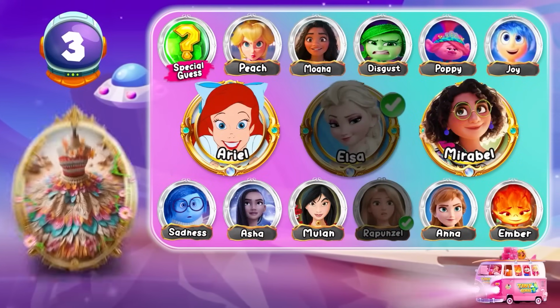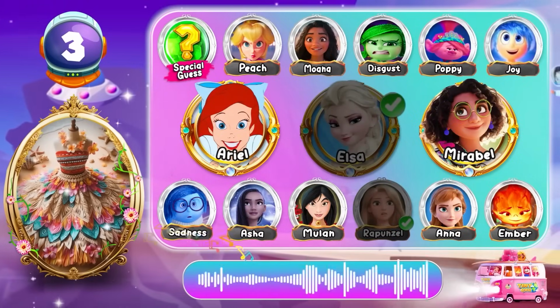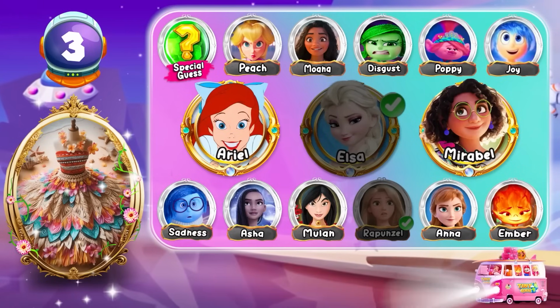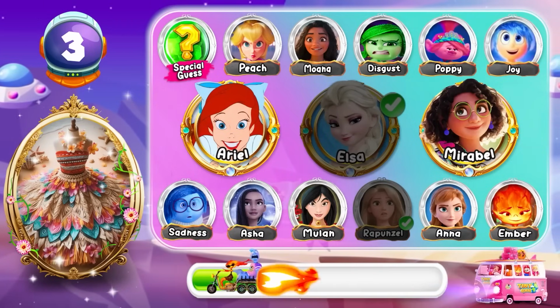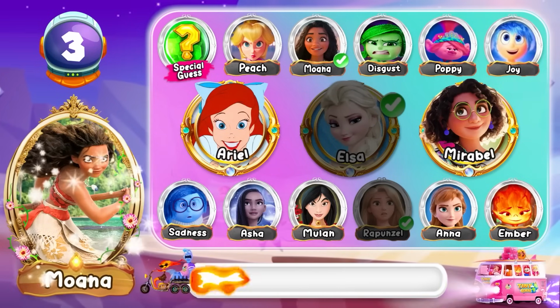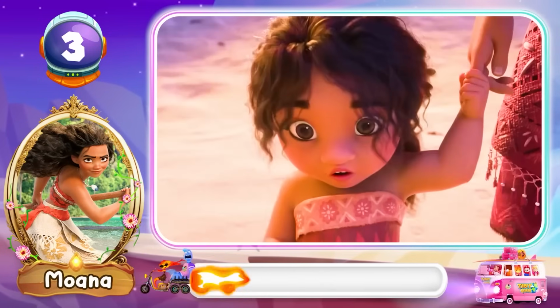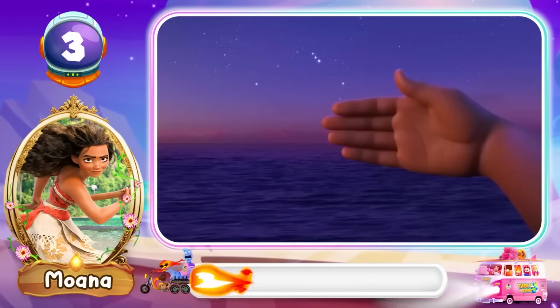Number 3. Who owns this dress? Moana is the correct answer. Hooray!